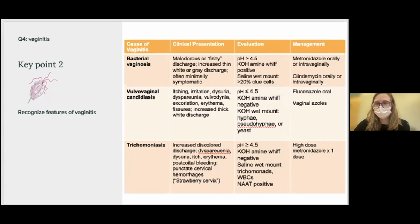Questions on that? Nothing's popping up on the chat. Okay. I have a quick question. For BV and candidiasis, do you also use one-time metronidazole, or is it different dosing?